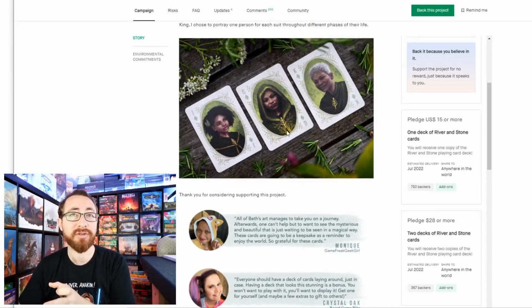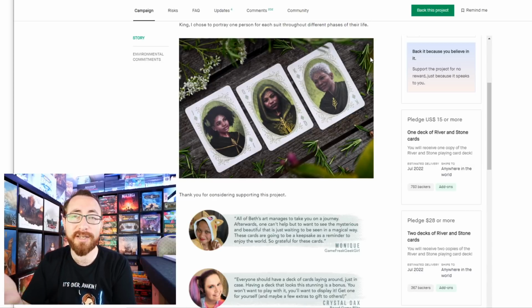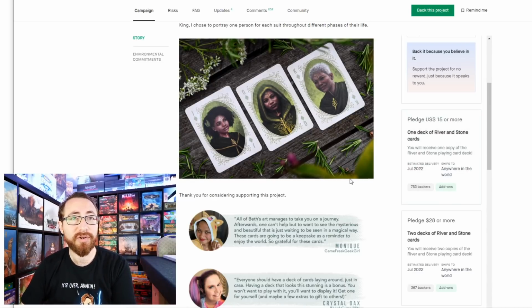One of the things in particular that I liked is that the Jacks, Queens, and Kings are no longer just Jack, Queen, and King. Rather, they represent a person through different stages of their life, which is a cute little twist on the concept, while still, of course, giving you the Jacks, Queens, and Kings. But either way, that's going to be the River and Stone playing cards.